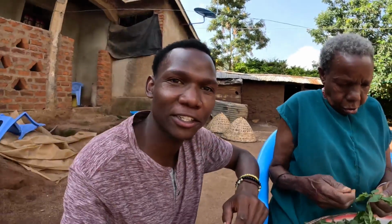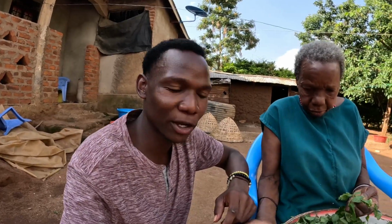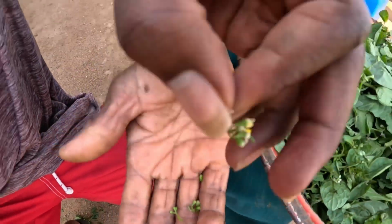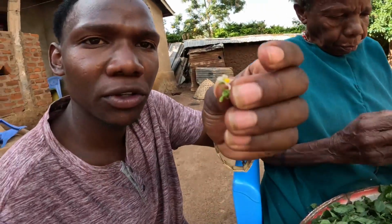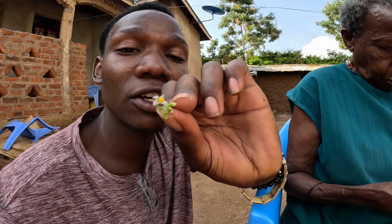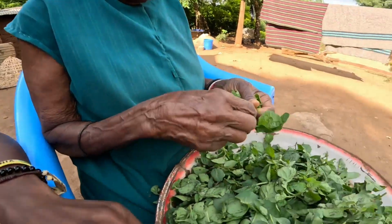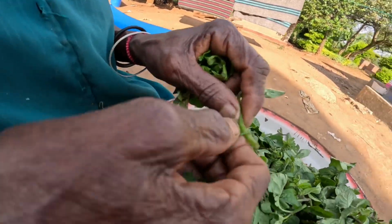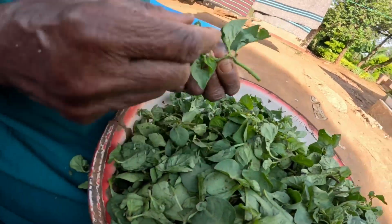Okay. Oh, this one. She's trying to tell me when you use this, it's very bitter. This one. They are very, very bitter actually. So it's better. She's now trying to remove them from this.